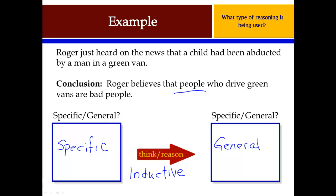And of course this could never be proven true, and in fact it probably could be proven false by finding someone who drives a green van who's a very good person.